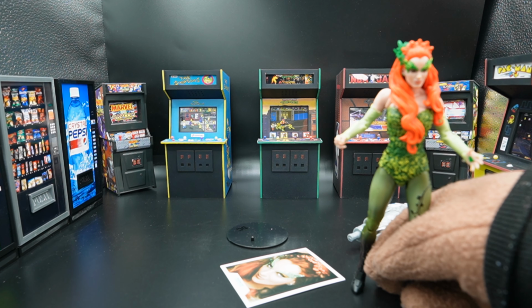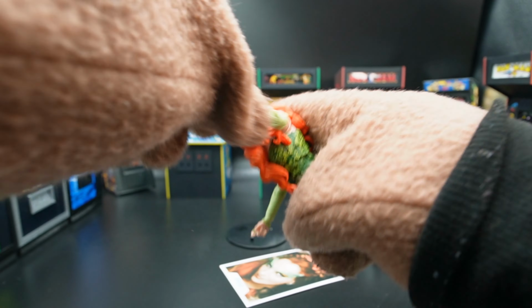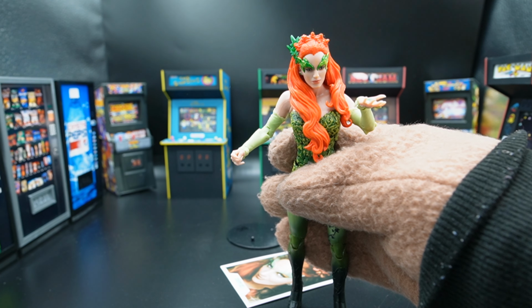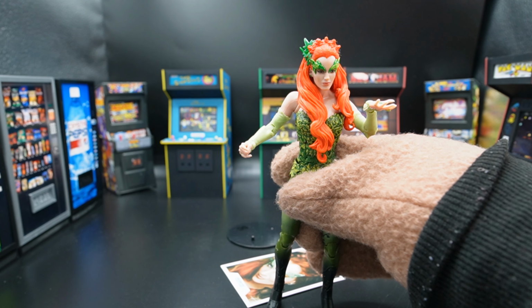Now, I understand, what could they have given Poison Ivy? My thought was they could have given her the kiss effect that she used a lot in the movie, where they gave her the wrist articulation for it. All they need is to add a different hand to it so that she can do the blowing effect, so she can blow her love dust. Would have loved that.